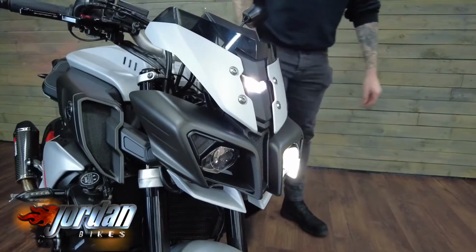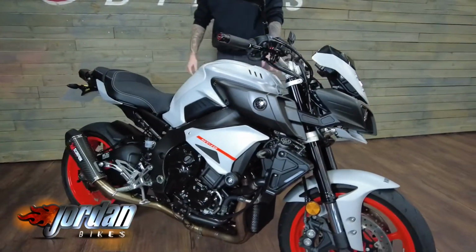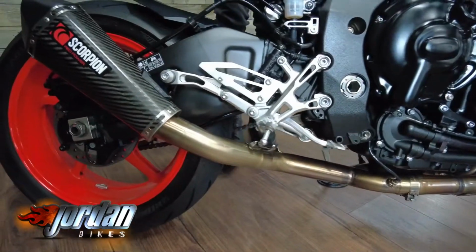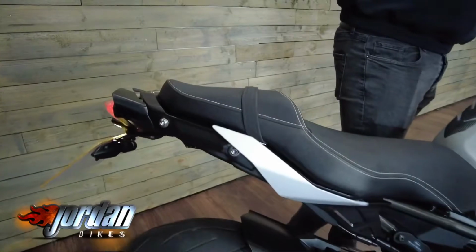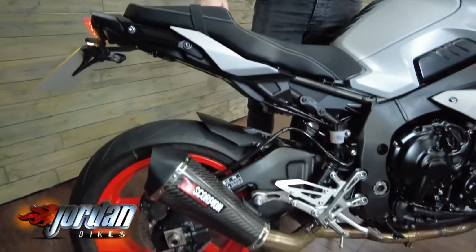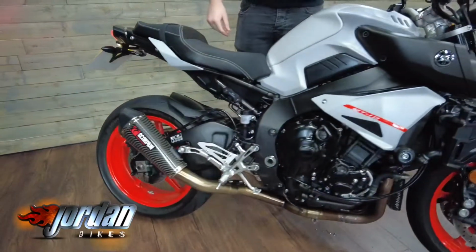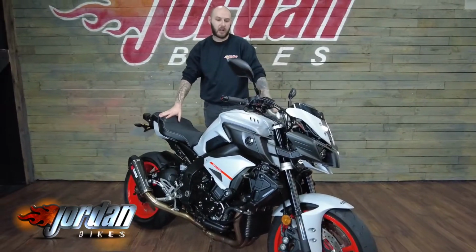Full LED front lights. These are one of our most popular bikes, these. R1 crossplane crank engine, which sounds fantastic, especially with it having the Scorpion exhaust and the decat there. Evotech tail tidy as well. That's getting fired up. Sounds fantastic, and we remap a hell of a lot of these as well.